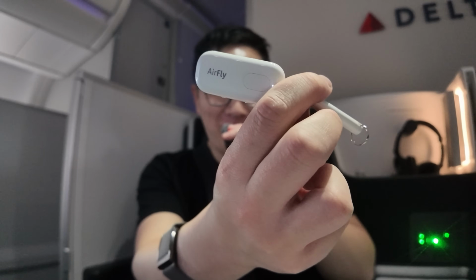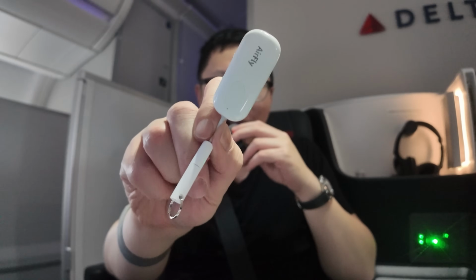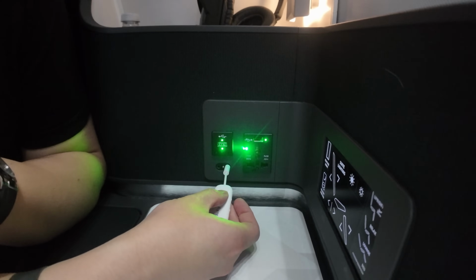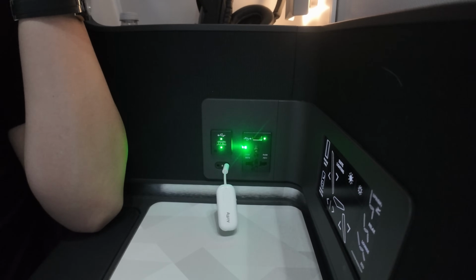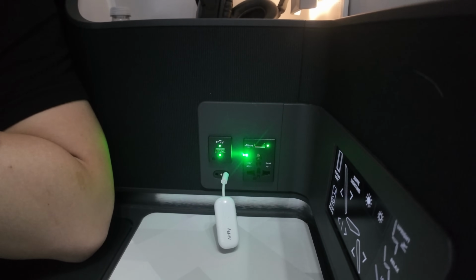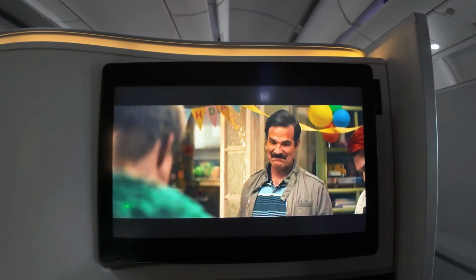One of my favorite travel products is my own headphones, but also AirFly. So AirFly allows you to use your own headphones or any Bluetooth headphones and not be wired in. So this connects to the headphone jack. So plug in, turn it on, have it sync, and then pretty much the same thing with your headphones. It basically connects itself, so pretty nice. So it works as you expect, but the volume is a bit on the low end. Sometimes it's fine. This time it's actually too low to the point that I can't even really hear it. Like you can barely hear it. So I guess I have to go back to wired.